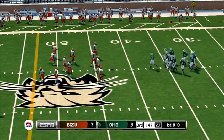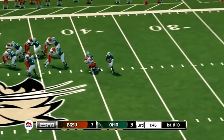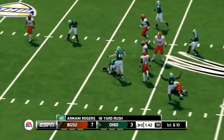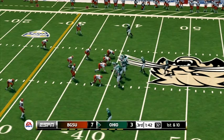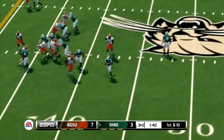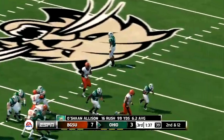We've got a first and 10. Ball on the 43. Gains his way to the 40-yard line. And they'll get him in the backfield. Well, the question now is, how will they respond after losing a couple on that run? That'll bring up second and 12.